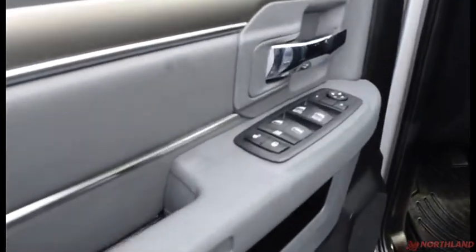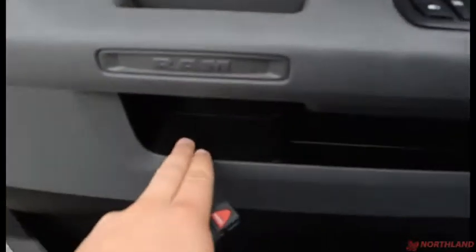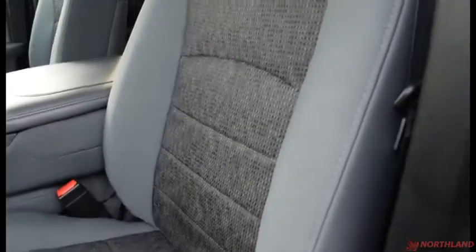On the door, we do have electric mirrors, windows, and locks all right here with a bit of chrome accenting. Handle here, some storage here, and more right down here. Looks fantastic in here as well. The seats are very comfortable, very soft. The two-tone seats look great.